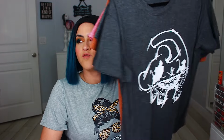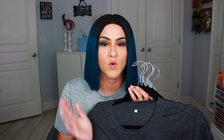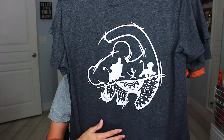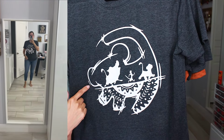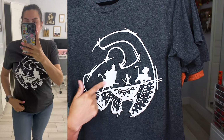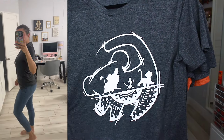First I'm gonna get with the t-shirts. So I have 5 t-shirts and 3 camis. The first t-shirt that I'm gonna show you guys is Lion King themed. These fit really, really nicely. All of these I bought in medium except for one, just because it wasn't available in medium. But this is the Lion King one. Super cute. We have what Rafiki draws of Simba, and then we have them when they're singing Hakuna Matata. So we have Simba, Timon, and Pumbaa on there. I just thought that this was super cute.